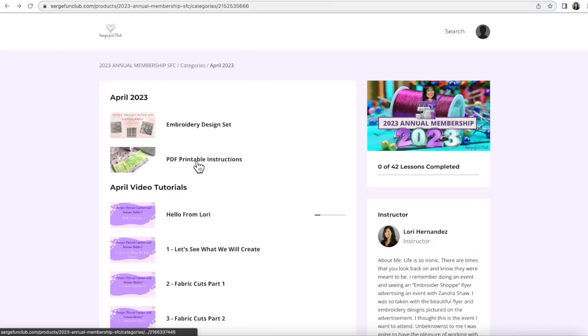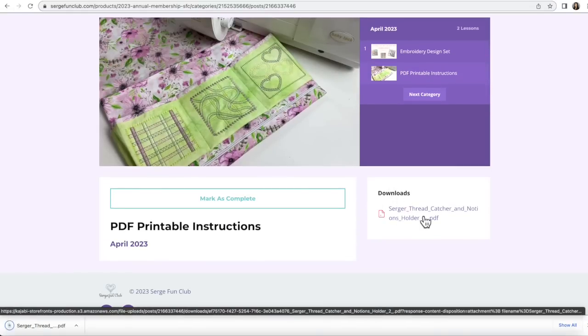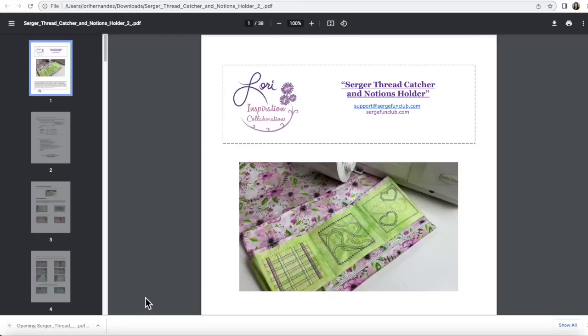Next, let's look at the PDF printable instructions. Each one of your monthly projects may have more than a couple of things in this area as well, but this one has your design set and your printable instructions. Let's select our printable instructions. And then over here under downloads, you can select it, and this will download your PDF instructions. I'll click on the PDF instructions.